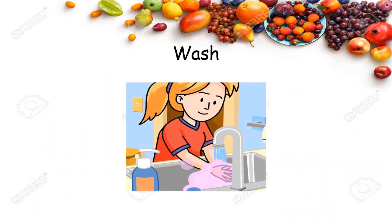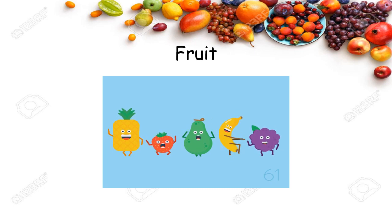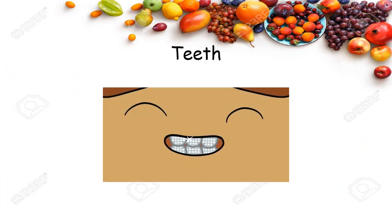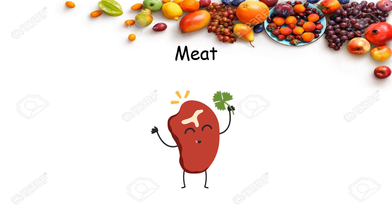Wash. معناها يغسل. Fruit. Fruit mean فواكه. Fruit فاكهة. Teeth. أسنان. Meat. لحمة. أو لحم.